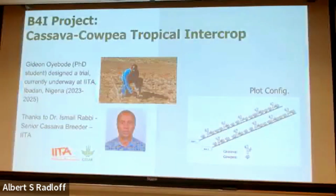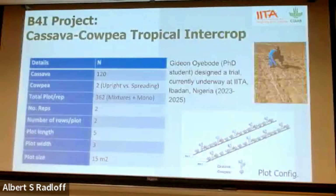So Gideon came to me from a cowpea breeding unit that he was working on intercropping with millet and had previously worked with the cassava unit. So we got to talking to Dr. Ismail Rabi, who's the senior cassava breeder at IITA, and we were able to convince him to plant a pilot trial for us.